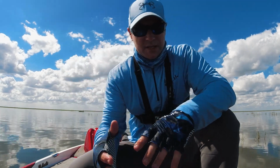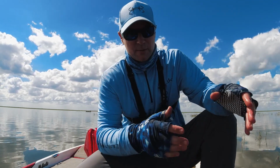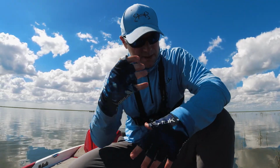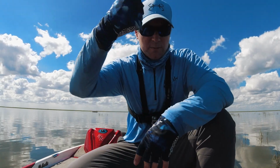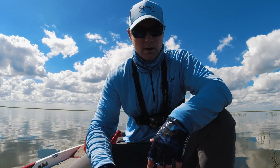So I could have weighed that fish, but it was a spawning bass, and I didn't want to keep it out of water too long. I wanted to get it back in the water as soon as I could, and I didn't want to keep messing with it, trying to put the things on his mouth, trying to hold him upside vertical. So whenever you have a spawning fish, it's better to just get him back in the water.